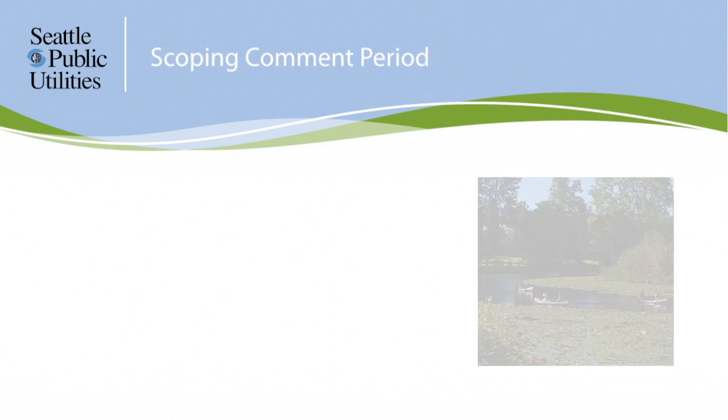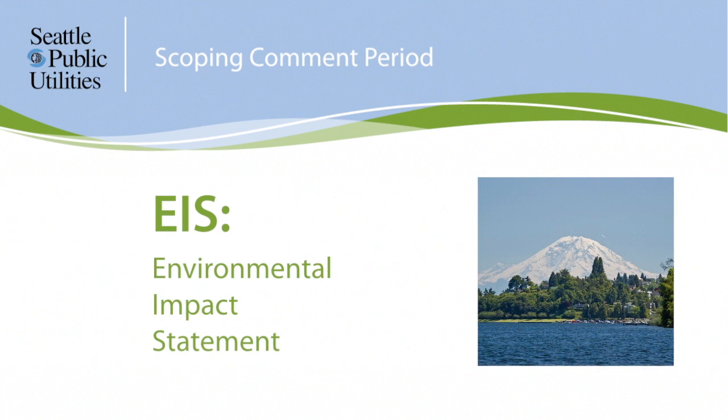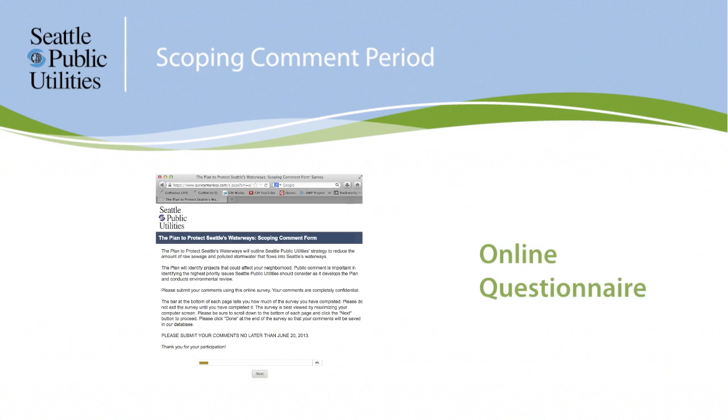Now that you know more about the plan to protect Seattle's waterways, we'd like your input. Seattle is preparing an Environmental Impact Statement, or EIS, to document how the plan could affect people and the environment. Scoping will happen from now through June 20, 2013. Scoping is the first step in preparing the EIS. During this period, we're asking for your help to identify the issues Seattle Public Utilities should consider in the EIS.